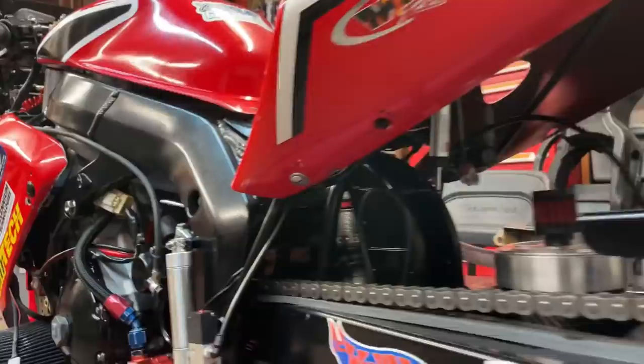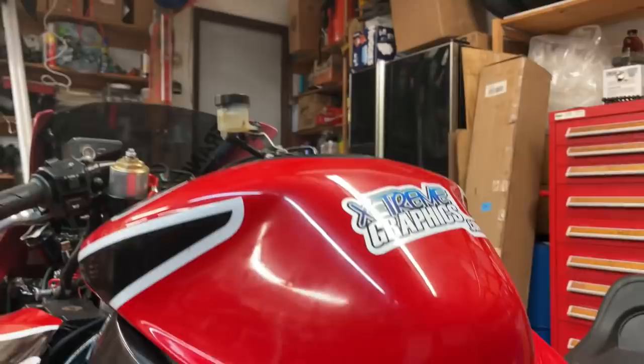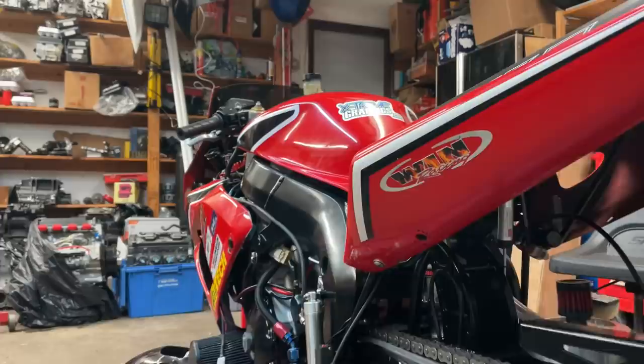Kent, if somebody watched this far and they don't know the stats on this bike, could you give me the quick stats? Horsepower, wheelbase, what are we dealing with? Horsepower is right about 545. We haven't hit a dyno in a long time, but to go 218, you need at least that at our weight. Our best 60 foot is 1.08. Our best 8th mile is 4.21 and 6.46 at 218.